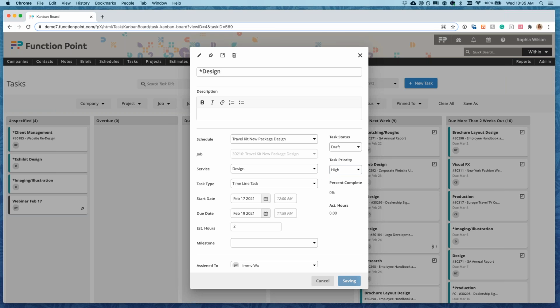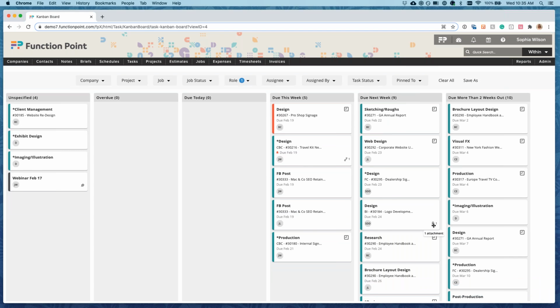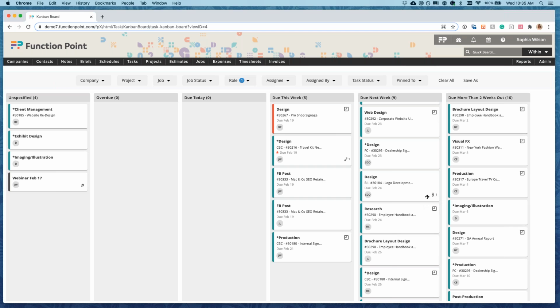We can save that and exit out. And you're now going to see that that little emblem has changed again to just show that this is of a higher priority. We do have other things as well, just around maybe attachments. We're giving you prompts on here.